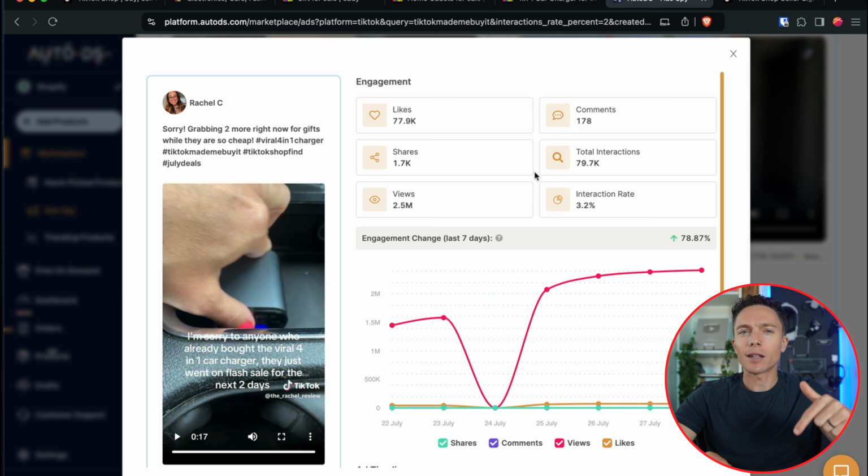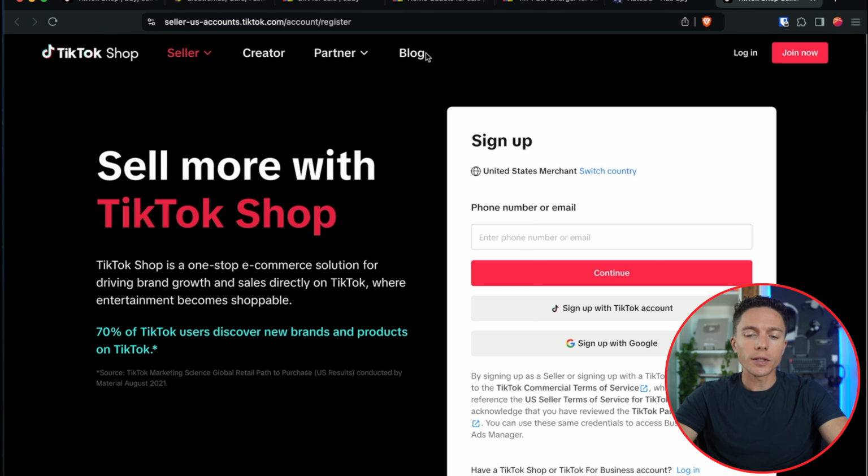Now, once you find products to sell, you'll want to actually create a TikTok Shop to sell on. And you can do this just by Googling TikTok Shop sign up, come to this page and go through the setup process. Now, I'm not going to walk you through the entire process right now. It is fairly straightforward. There are a few places that you can get tripped up, but spend some time doing it and you'll have a TikTok Shop completely up and running. Now, once you actually do that, and it could take a couple of days because you need to get verified, it's time to actually add products into your store.